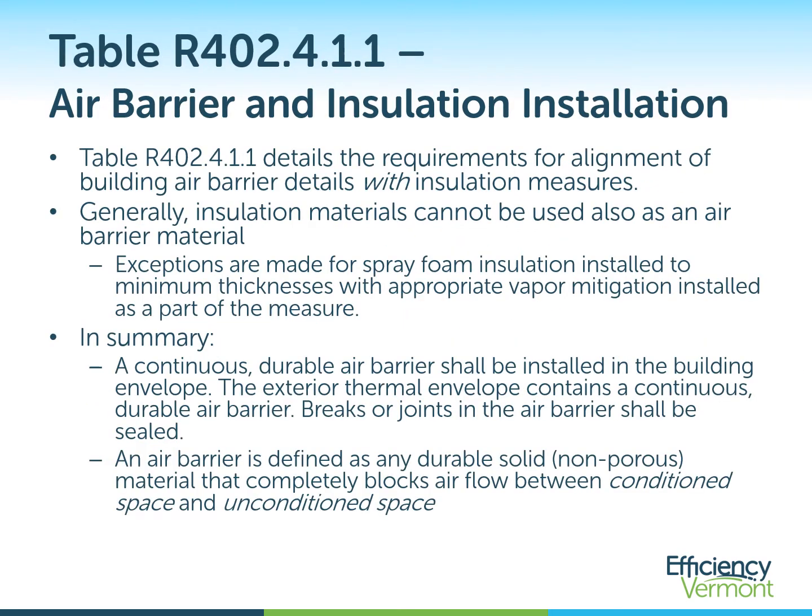So Table R402.4.1.1 details requirements for the alignment of the building air barrier with the insulation measures. So this is an important factor for performance within the building, that the air barrier as a building assembly is aligned and appropriately connected with the insulation assembly of the building.